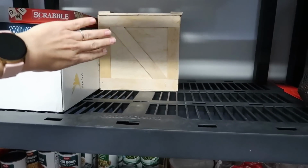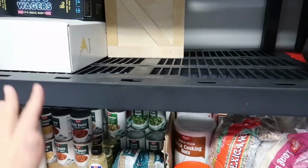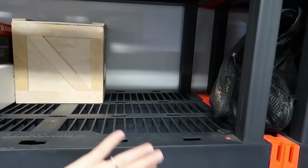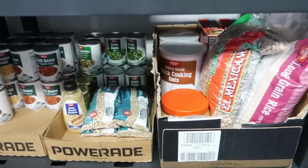And this is just like collectibles of my husband. Probably shouldn't be in the garage, but it's in the crate. Anyways, I'm not gonna tell you what's in everything. But I have like another half shelf-ish to go. So this is just the start.